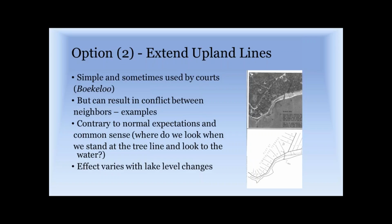And when it went up to the Court of Appeals, they said to the trial court judge, you're wrong. We're just going to extend the back property line straight out. Where it gets to the dune, just keep going. That's the boundary.